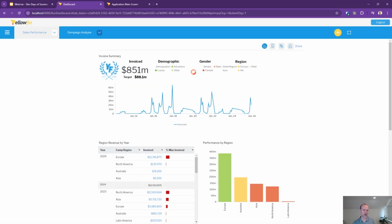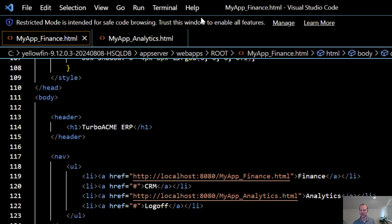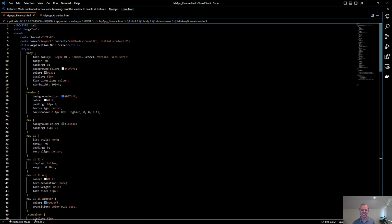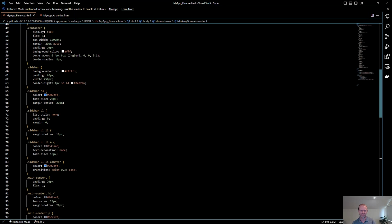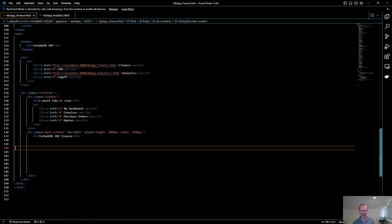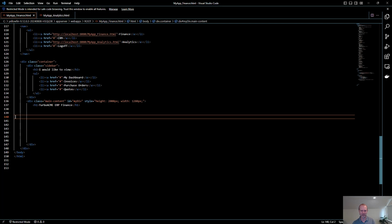Alrighty, so now I'm going to go ahead and move over to my Visual Studio Code, and we're going to have a look at this particular application. So this is a very simple HTML page. You can see we've got a whole lot of CSS that's embedded in the page, and then we just have a couple of divs and a couple of menus effectively.